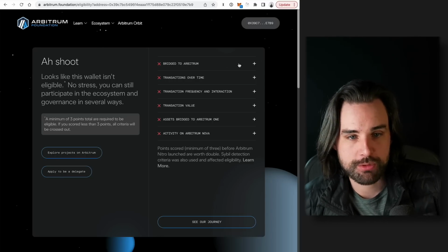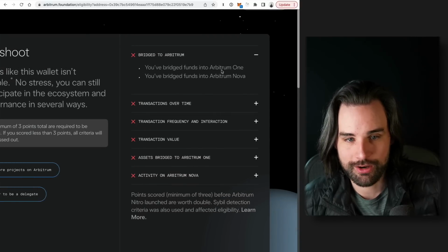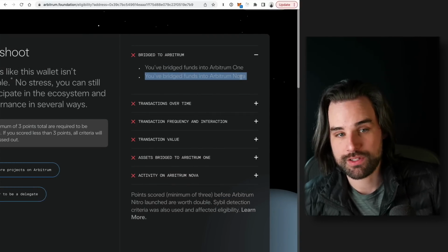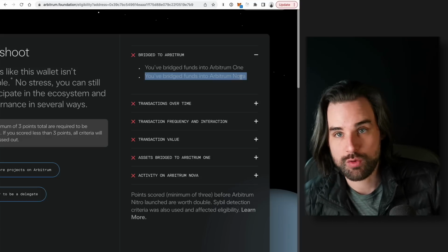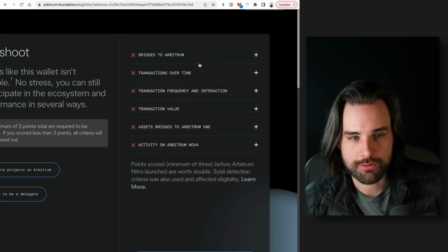So if you look at the Arbitrum Foundation, you can see their criteria. Did you bridge to Arbitrum? Okay, did you bridge funds to Arbitrum One or Arbitrum Nova? Those are 2 environments. So if you apply it to ZK Sync, it's like, did you bridge to ZK Sync Lite? Did you bridge to Era, right? So you can apply those same criteria.